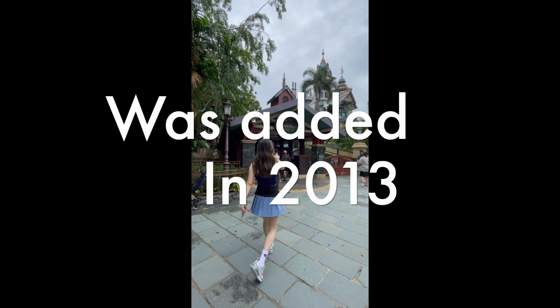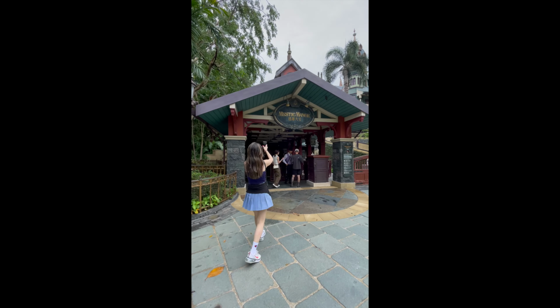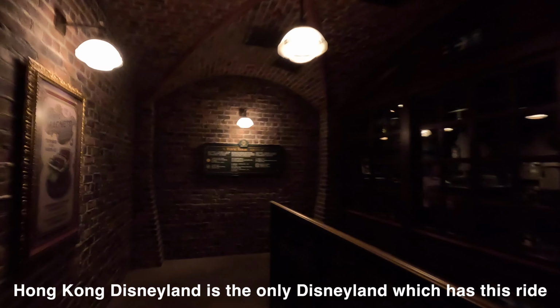Mystic Point was added in 2013, and apparently Hong Kong Disneyland is the only Disneyland which has this ride. It is a trackless dark ride where we witnessed a naughty monkey called Albert opening Pandora's box and wreaking havoc in Mystic Manor.